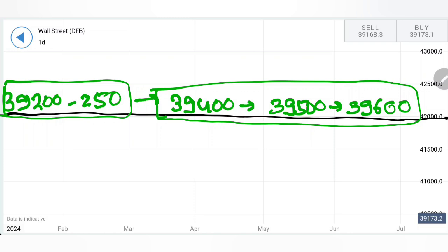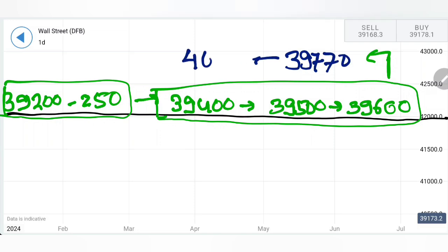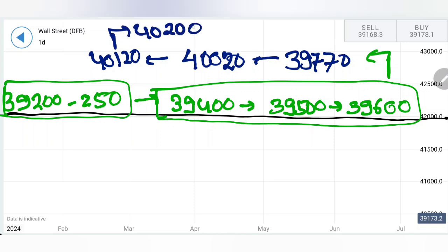I am keeping a cushion here, and thus only if it trades above 39,600 levels, you can say bulls are back, bulls are here to stay. We can look forward to 39,770, 40,020 levels here. And if it breaks above 40,020, 40,120 and 40,200 will be the next target. I do not see it breaking beyond 40,200 in the coming month. That will be my personal expectation.